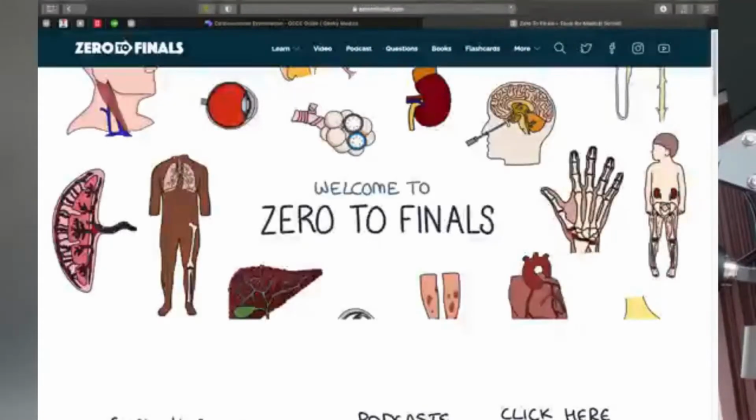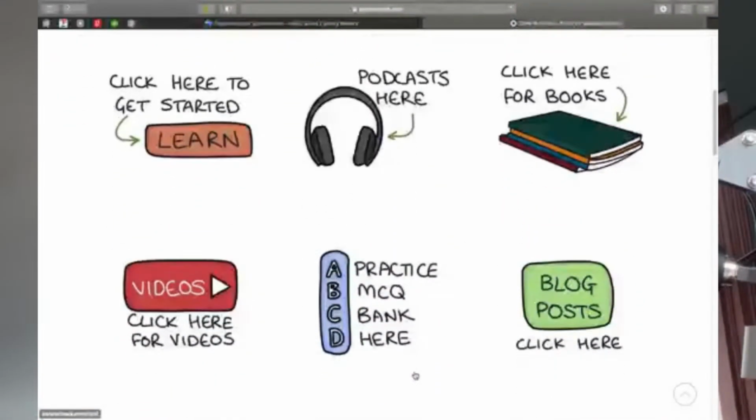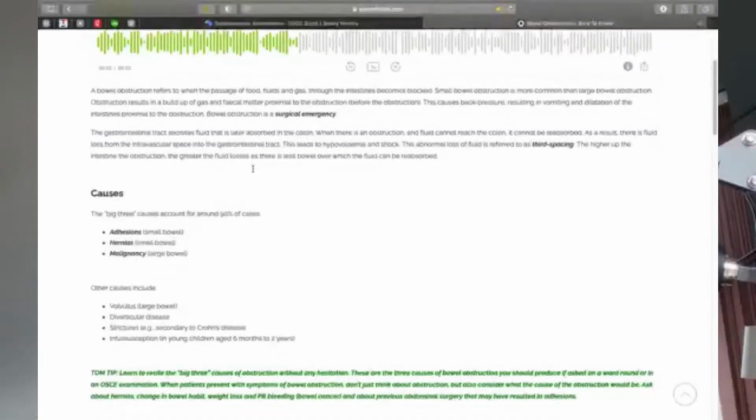So Zero to Finals provides notes in each section of medical school, plus there's also podcasts on most of the topics. So if you get tired of reading, you can literally listen to the person who makes these notes actually speak through the conditions that he's basically talked about.